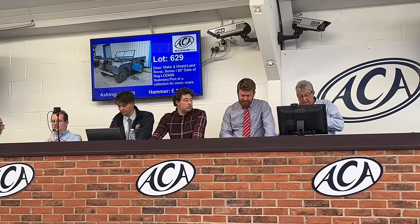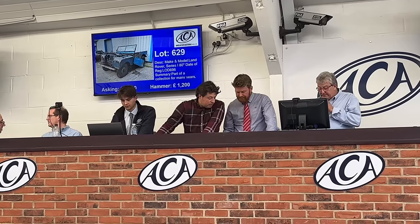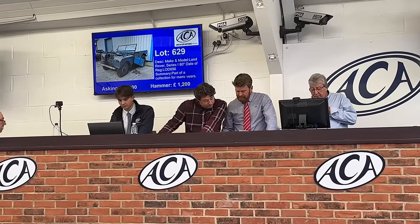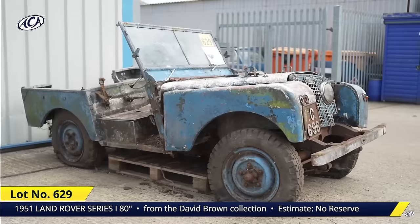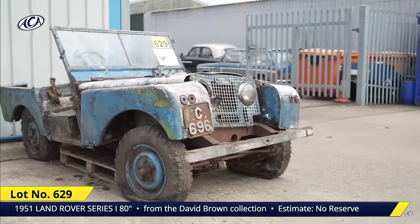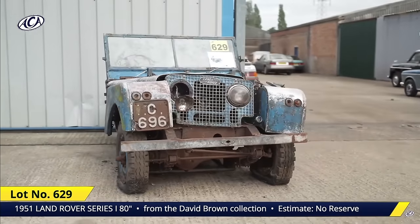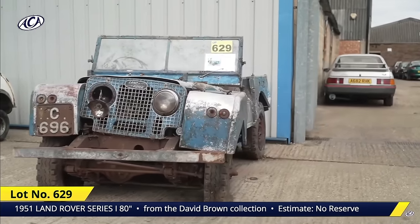Waiting for all the internet bidding to fill up. That's £1,200 already. So it's from the David Brown collection. Also, we're expecting bids to come in from all angles. Certainly on the ACs, but the other vehicles as well. So let's see what happens. £1,200. No money at all for it. That's £1,200. Series 1, 80-inch Land Rover.